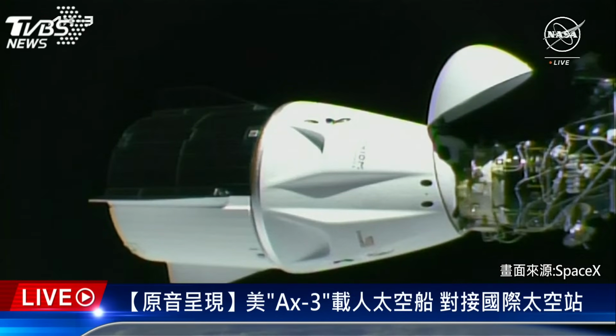For those just joining, we are continuing our coverage of Axiom Mission 3 crew's arrival to the International Space Station. The teams are methodically working to pressurize the vestibule and open up the hatches to welcome the Axiom crew to the International Space Station.